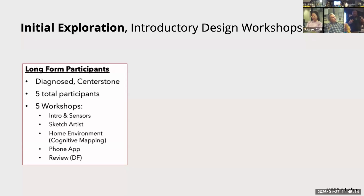We explored the home environment through what I called cognitive mapping. Cognitive mapping in HCI is often considered something very different. So I want you to think of it in the same way insofar as you're mapping how people move through a system. But we were mapping how they're moving through their home and talking to them about, hey, when you stop in this area, is this an area you would use the robot? Why or why not?